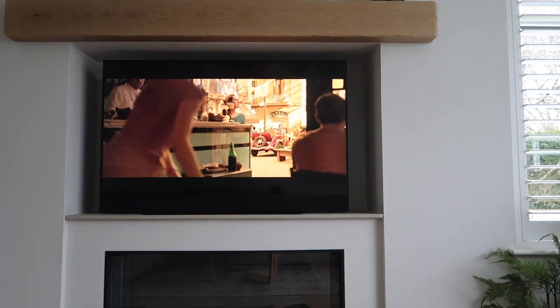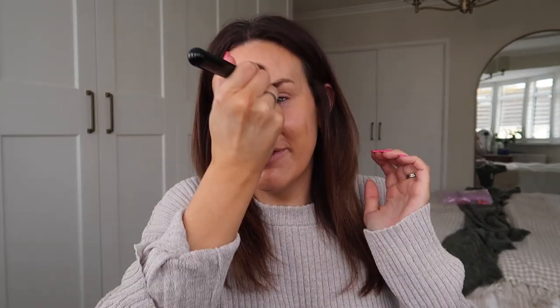I feel like it's very natural, very soft, which is what I'm going to do. She did have a couple of scenes where she had the bright red lip, but I feel like I'm not very good with a bright red lip, especially for daytime. So I'm going to go with the softer approach today.